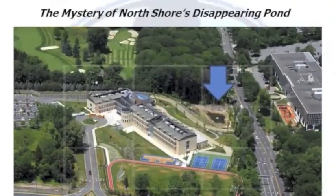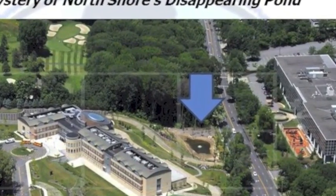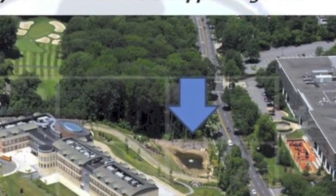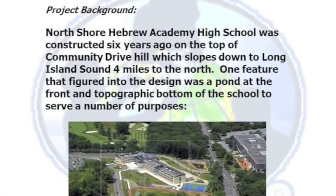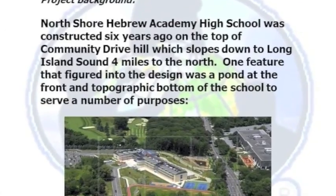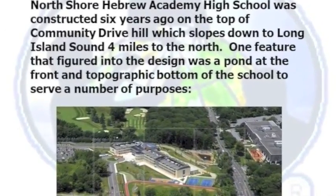My name is Gerard Wykes, and this is our GLOBE Learning to Research project, The Mystery of North Shore's Disappearing Pond. North Shore Hebrew Academy High School was constructed 6 years ago on the top of Community Drive Hill, which slopes down to Long Island Sound some 4 miles to the north.